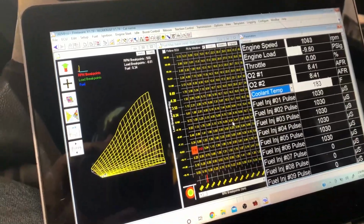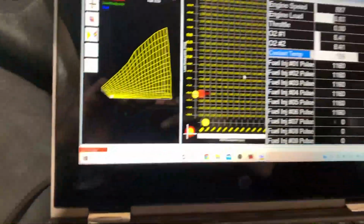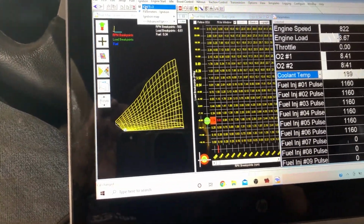Yeah, that was a fight. So this old hot rod's on an AEM Series 1. It's like the OG AEM, but it's been in here for a long time. Pretty nice little system.